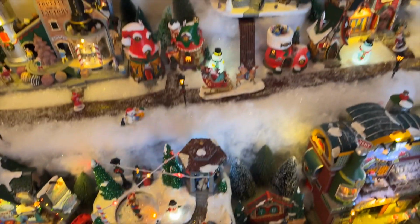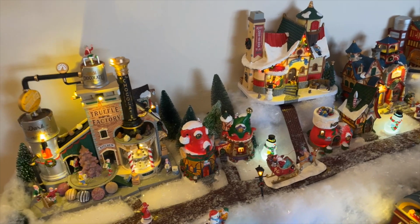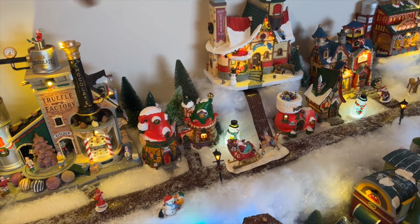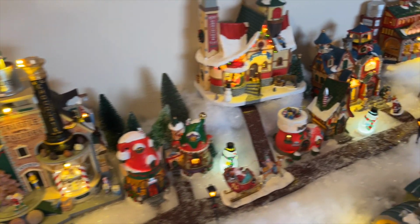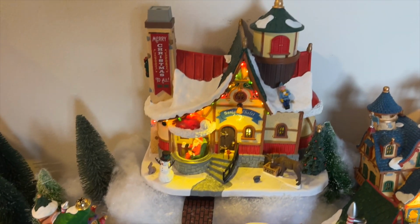So one thing that we added here is the North Pole. So on the second tier, we added the North Pole. So over here we have the chocolate or truffle factory. We have the four elf house, which is a 2022 piece. Elf house number 1, 2, 3, and 4. And over there we have Santa chalet.